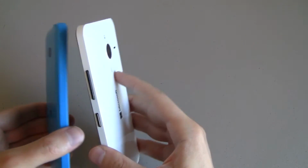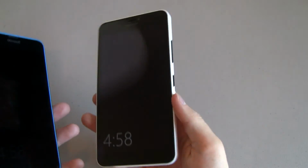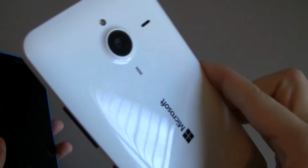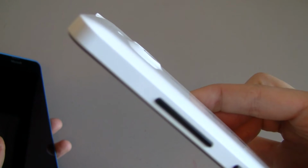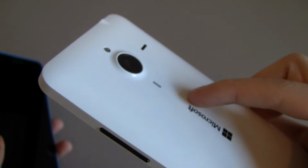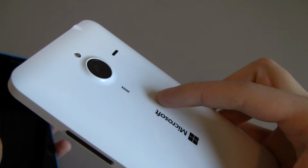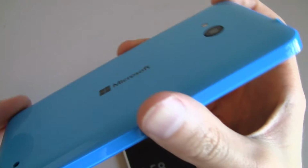Something I did not mention is the small camera bump. Again, the 640 XL has a 13 megapixel camera, so on the back here there is a little bit of a camera bump. As you can probably see on video, it's not too bad. It's not like the 1020 that had the huge camera. Then again, that was a 40 megapixel camera, so we don't have anything quite that nice here. But there is a bit of a camera bump for the 13 megapixel camera on the 640 XL, whereas on the 640, it is quite flush with the back of the device.